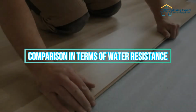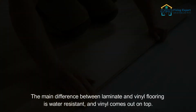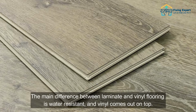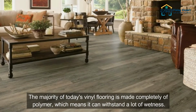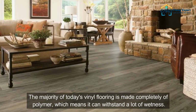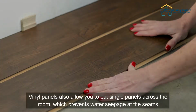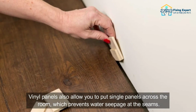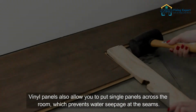Look at the comparison in terms of water resistance. The main difference between laminate and vinyl flooring is water resistance, and vinyl comes out on top. The majority of today's vinyl flooring is made completely of polymer, which means it can withstand a lot of wetness. It may be soaked in water, dried, and used on a daily basis. Vinyl panels also allow you to put single panels across the room, which prevents water seepage at the seams.